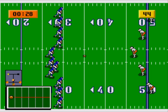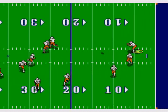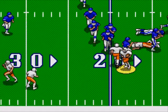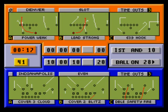Denver set to receive. A good kick. Takes it to the 10. 20, better hurry. He's down. A 61-yard kick. 17 seconds to go in the quarter.